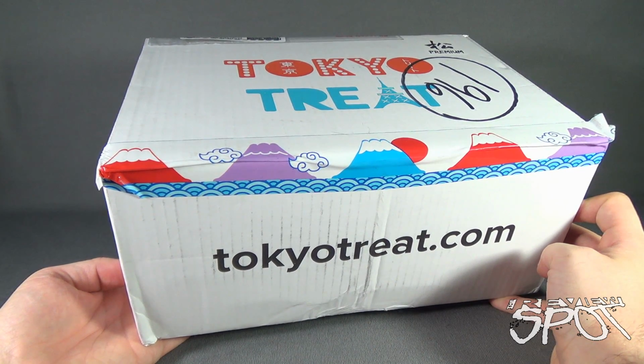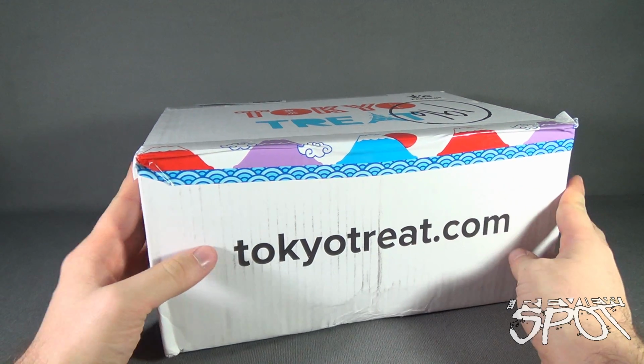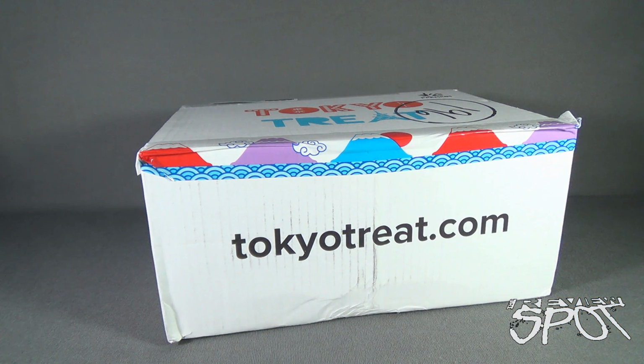The top indicates that this is also the premium box, so you're going to be getting a couple extra goodies in there versus the standard box. And without further ado, let's reach in.